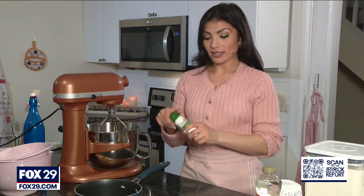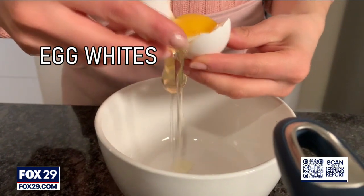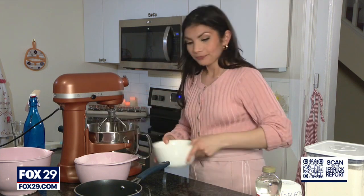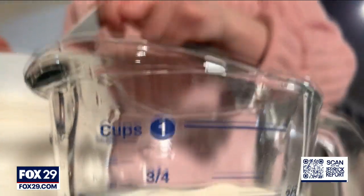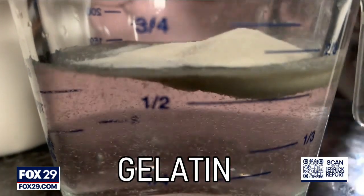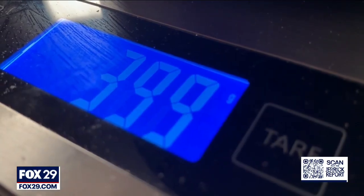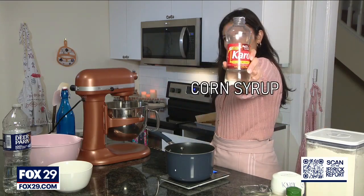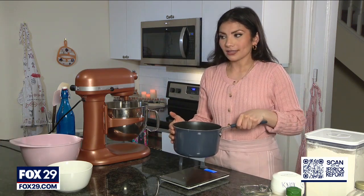We are making marshmallow from scratch. First thing you've gotta do is get cream of tartar, and we're gonna add egg whites. Now we're adding this into the cream of tartar. We're gonna whisk this up. Sugar. Now we're gonna add corn syrup. Now we have what will eventually become our marshmallow, so we're gonna take it over to the stove and we're gonna cook it down.